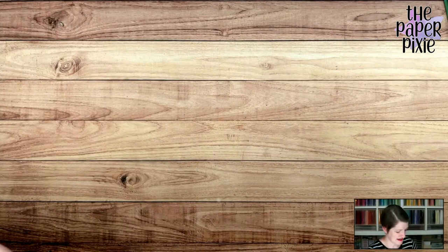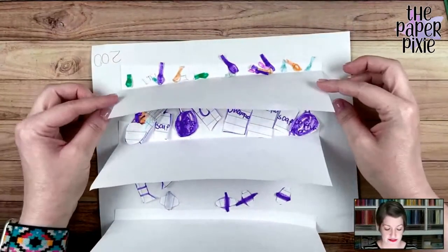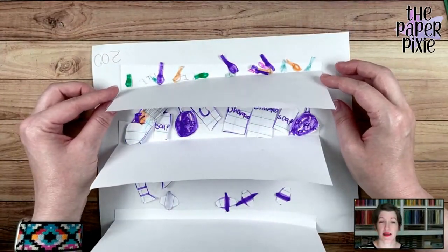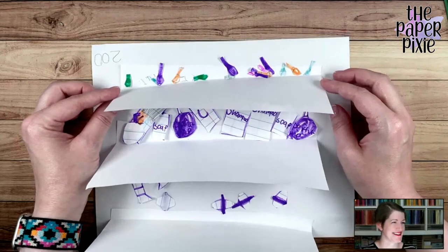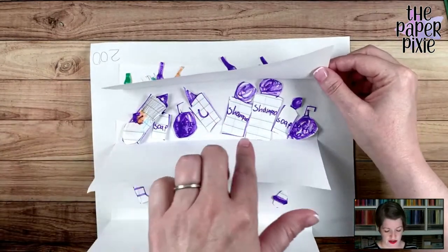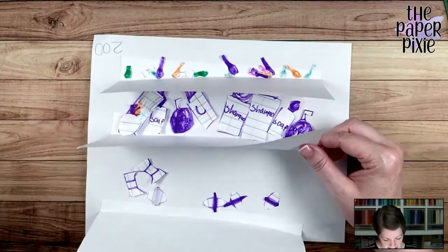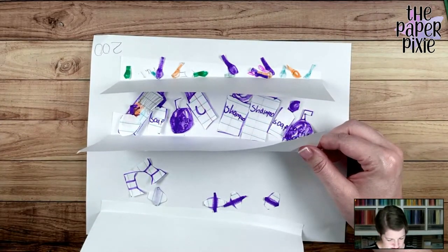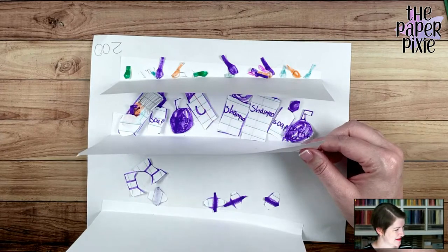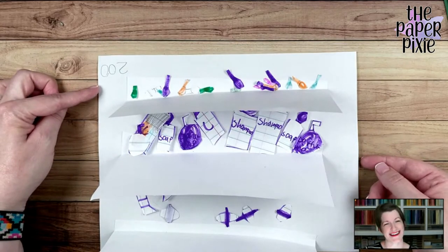And this is a very involved shelf unit. None of these are glued down, but these are apparently all of my and my husband's beauty products. So we have smaller beauty products on the top shelf. We've got shampoo and soap and perfume on the bottom shelf. And I don't know what those are. She told me and now I don't remember, but I thought that was pretty cute. And then she decided to throw in the number 200 and it's upside down.